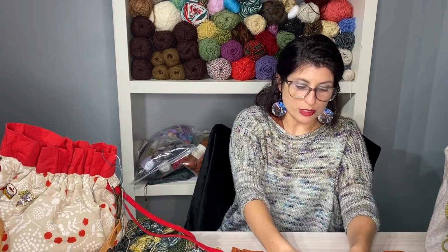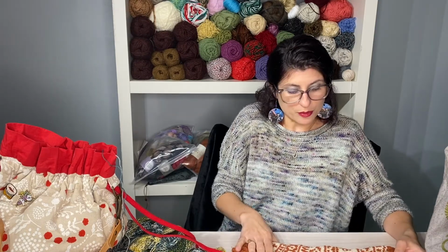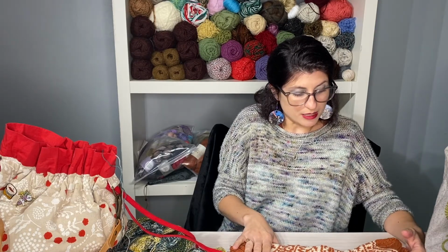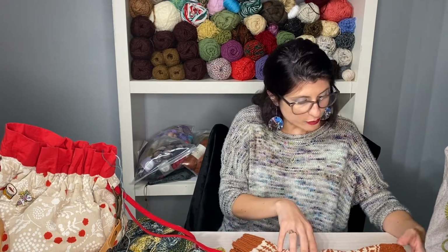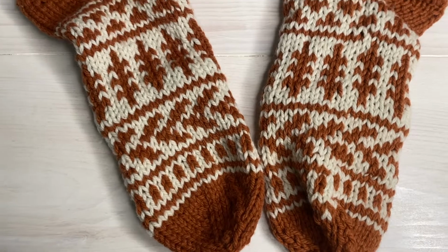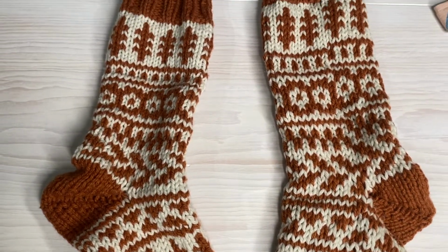I think if you're experienced as a knitter and you're experienced with German short rows for heel shaping, you're not going to have a problem. So the skills needed would be the short row shaping, stranded colorwork, and then there's the Kitchener stitch to graft together the toes. But these were really smooth sailing.